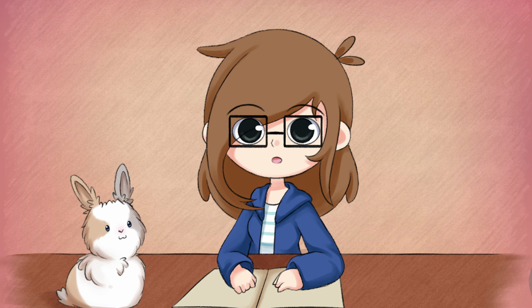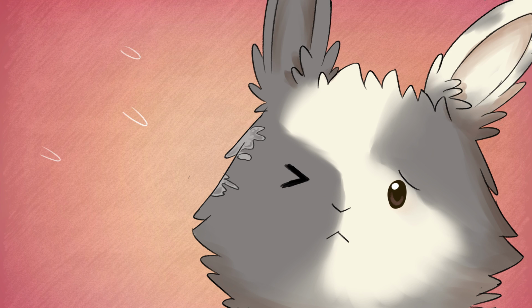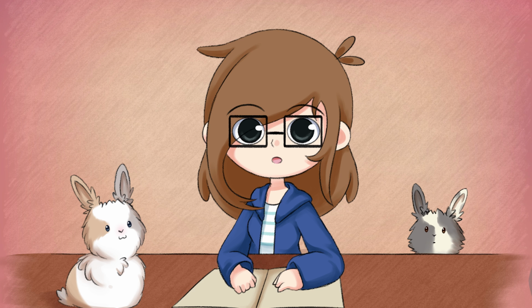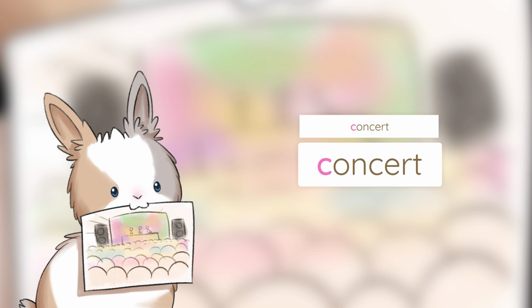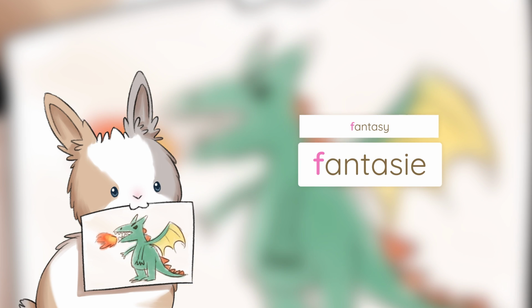Now, the consonants don't really differ all that much in Dutch when compared to English, with the main difference being that Dutch consonants do not have aspiration like in English. Sounds like pa, ka, ta, da, and the like are absent from Dutch. Like the little puffs of air you add to one. Okay, continue. Book, boek, concert, concert, dream, droom, fantasy, fantasie.